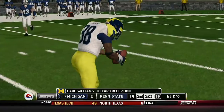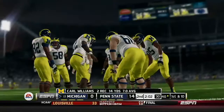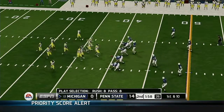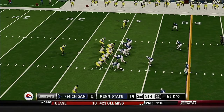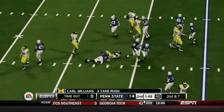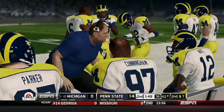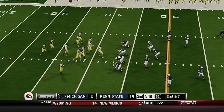And he is drilled at the 40. Guys, I really like what the offensive coordinator is doing here. Throwing it on first and second down will keep the defense guessing. 2 minutes left in the half. He's tackled right around the 42-yard line. The running back gets 2 on the carry. Michigan will take a timeout. That's their first of the half.